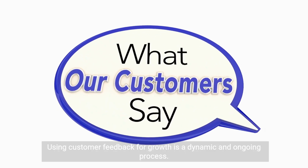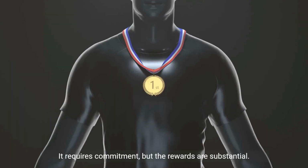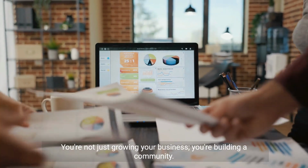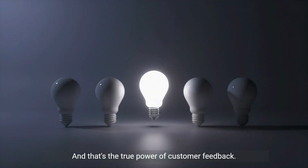Using customer feedback for growth is a dynamic and ongoing process. It requires commitment, but the rewards are substantial. You're not just growing your business, you're building a community. And that's the true power of customer feedback.